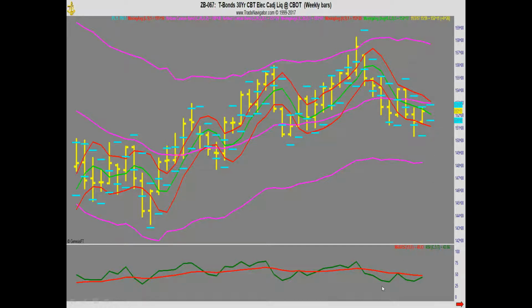However, we do have a slight divergence in the momentum indicator with the low of last week and a pretty good recovery last week off of that low. If they pop through here, they could easily go to the 153.20 area. And of course, if they take out these old highs here around 154, well, that would look very positive. So really interesting to see what they do in this area right here.